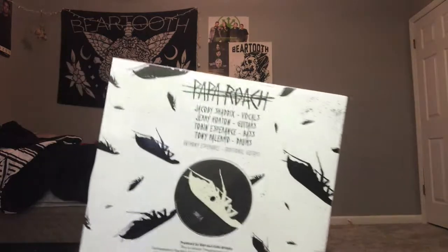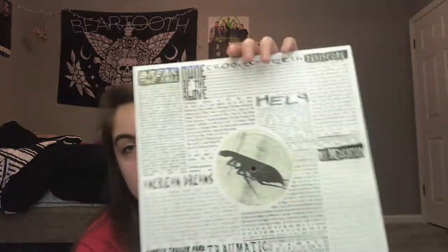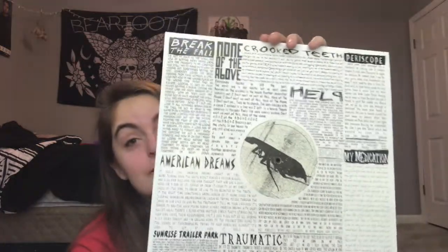Oh, actually, this is my favorite sleeve. The Blink-182 sleeve I have, and then this is my other favorite sleeve that I have. It's nice, high quality. It has all the credits and stuff, and then it has all the lyrics and the song names, which I think they did really cool. I really like this. And then you can see the middle part of the record, it's a little cockroach. And, whoa, it's sliding out.